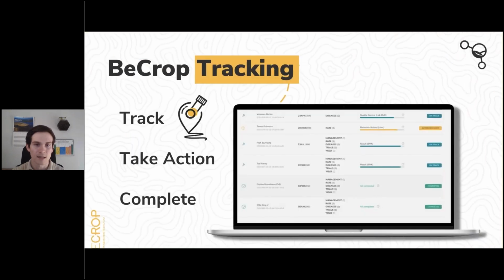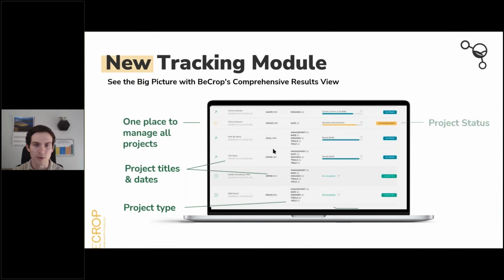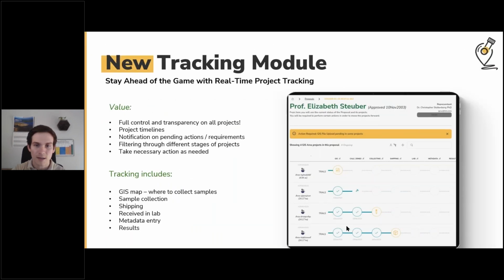So again, this interface, which we have an example of here, places all projects in one location with project titles and dates, looking at the different type of the project, as well as an update on how far along each project is. Here's another example of what this tracking module looks like.